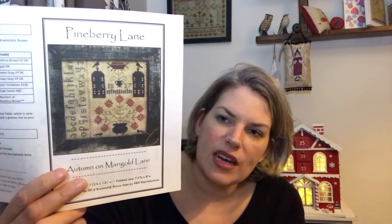This one I've also been after for a long time. This one is called The Rising Harvest. Beautiful charts to follow, really, really clear. So that's called The Rising Harvest, again by Pineberry Lane. And this one is called Autumn on Marigold Lane, which I really, really liked. I just super liked this alphabet on the side, just because it's a bit different to what you would normally see. So those are my Pineberry Lane haul.